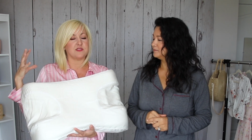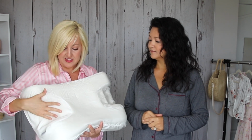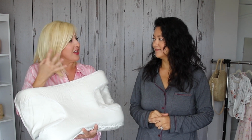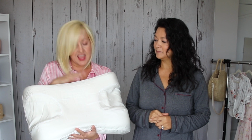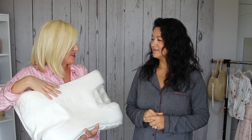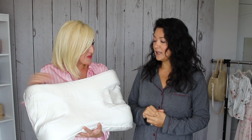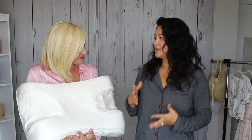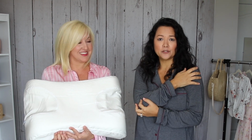It just helps your skincare to be able to work. Your face is not squished into the pillow, so all of that skincare can really soak into your skin, and it's really great for getting beauty sleep. It brings new meaning to the word beauty sleep. It's so true. And one of the other benefits with this also is as we get older, we sometimes have neck pain and maybe some shoulder pain, and this pillow really is helpful with that.